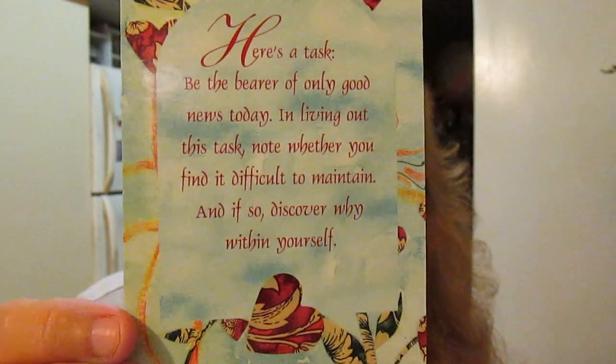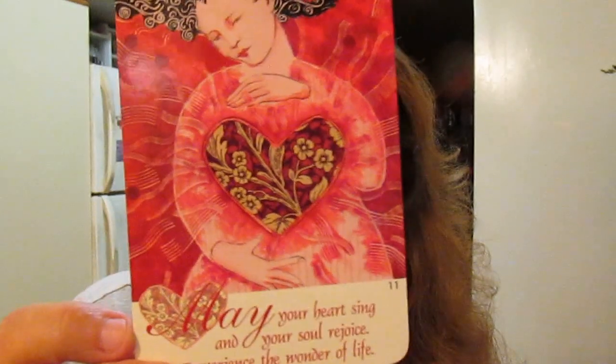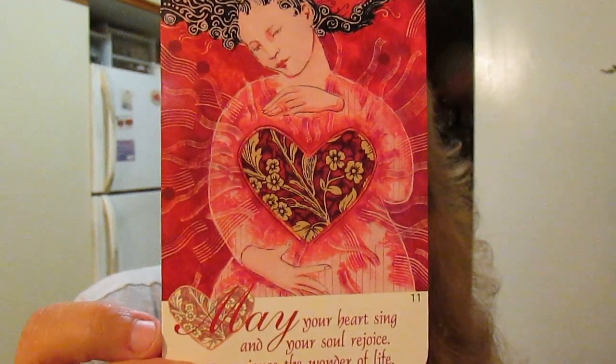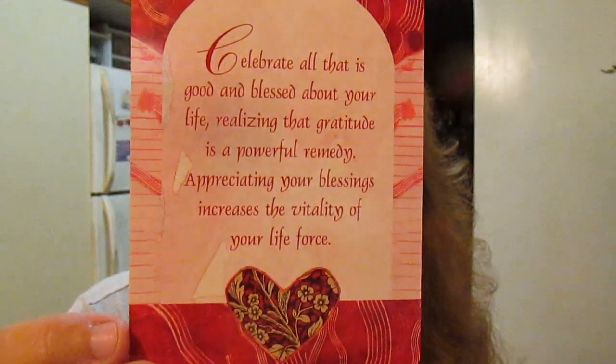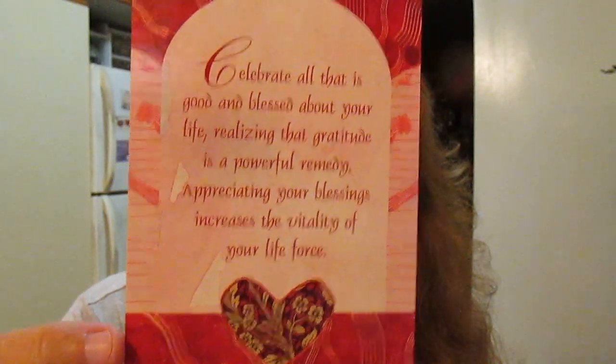Here's the other side. I just feel good being around these cards. Seriously, I just love these cards. May your heart sing and your soul rejoice. Experience the wonder of life. And this is the image that's on the box cover. To heal illness, begin by restoring balance.